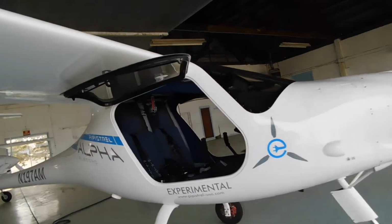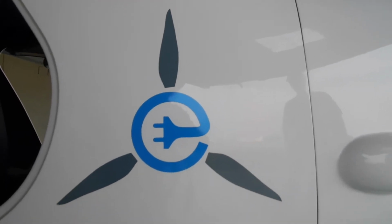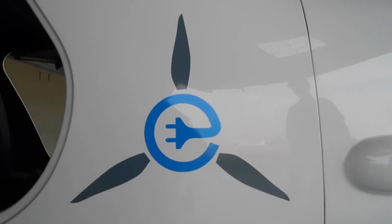The Pipistrel Alpha Electro, and it's got a lovely symbol right here. Electric aircraft. Electric aircraft. Yeah. Thanks again. Thank you.